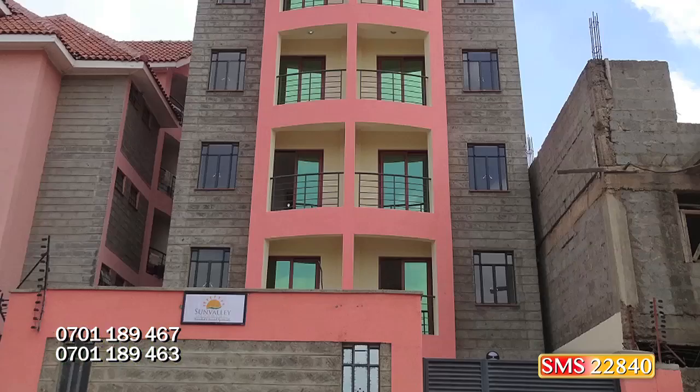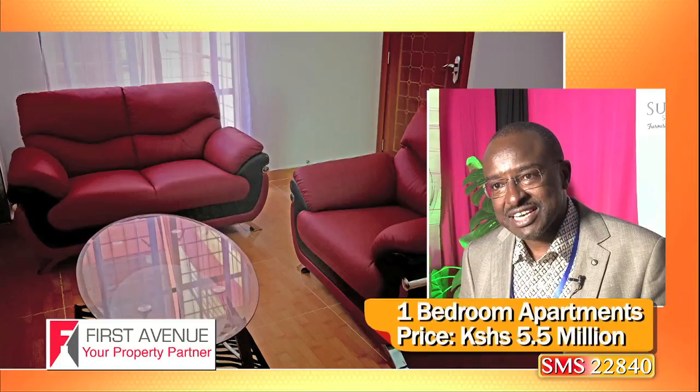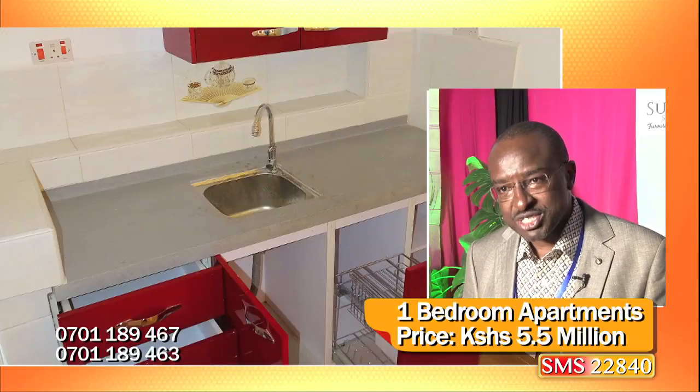At the Classic FM Homes and Outdoor Expo, we are exhibiting a project that's very unique: one-bedroom luxury apartments at Sun Valley Estate. We call them Sun Valley Studio Apartments. They are luxurious one-bedrooms located within an upmarket neighborhood. Some of the amenities include high-end interiors, a 70,000-liter underground water tank, and ample security within the vicinity. They are located right next to a tarmac road off Langata Road.